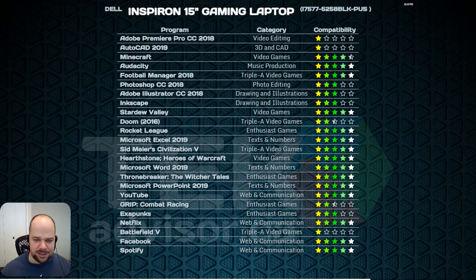Stardew Valley, you can already play the game with lots of mods, which is pretty much what a 5-star rating means for a game, or you can stream it if you want. Much better performances across the board there.